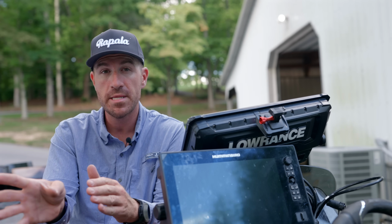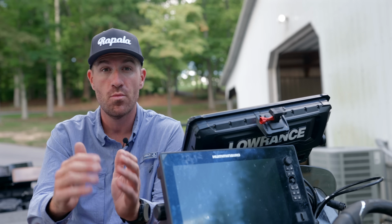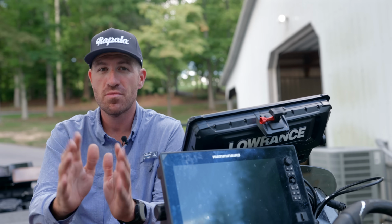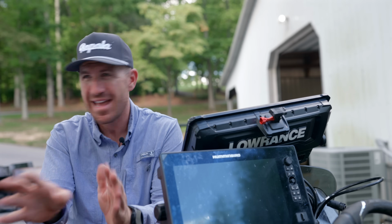If you have forward-facing sonar, then utilize that to understand the demeanor of the fish and what cadence they want to bite it. If you don't, just realize don't give them much time to look at it. I'm just giving you a heads up right now. They ain't going to bite it.